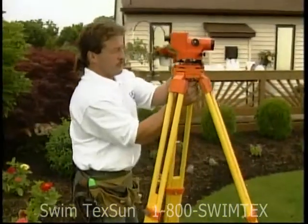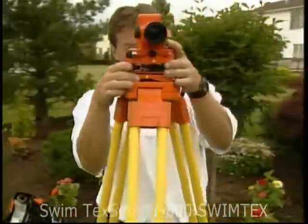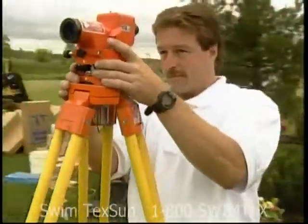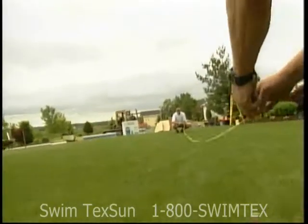Right now, we're looking at staking out a rough pool layout. Make a rough layout in the area you think might be the best location for your pool. Stake out the approximate dimensions that the pool will occupy.